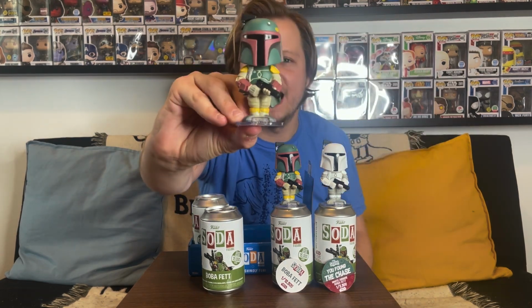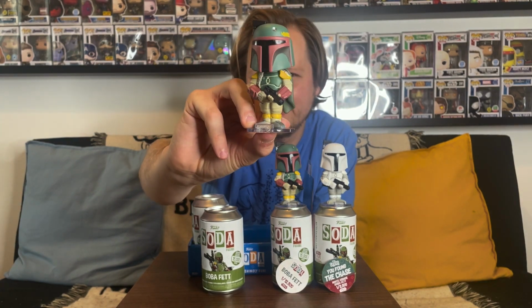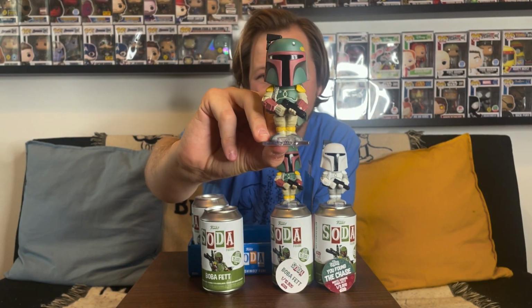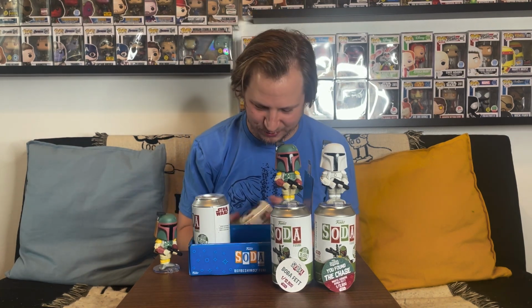Let's see. Do we have another chase? Do we have another common? It is another common, but still really awesome. Super cool. I'm sure someone out there will want this right here. Super awesome looking soda. And then if you want to take a look at the pod, always double check it.